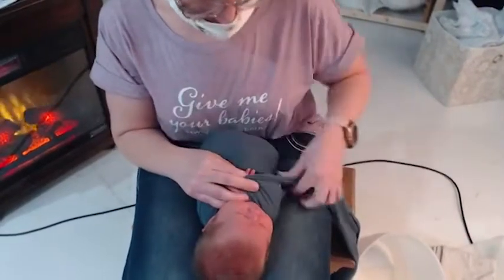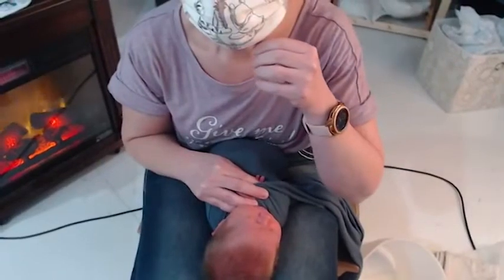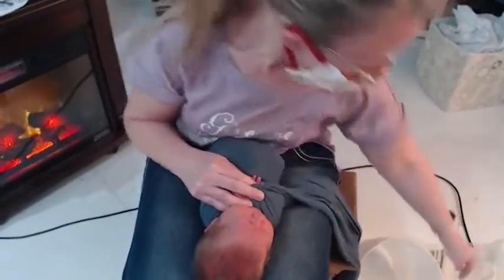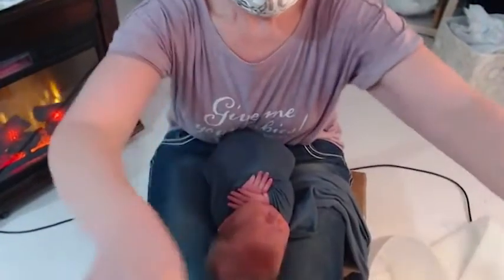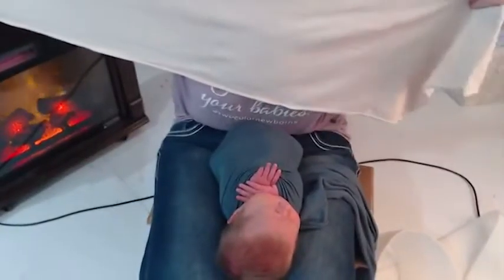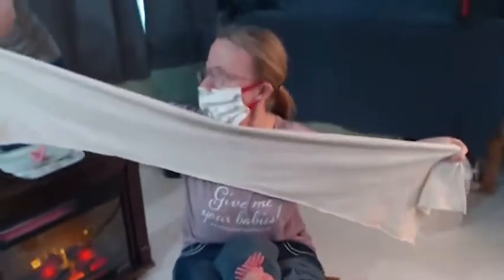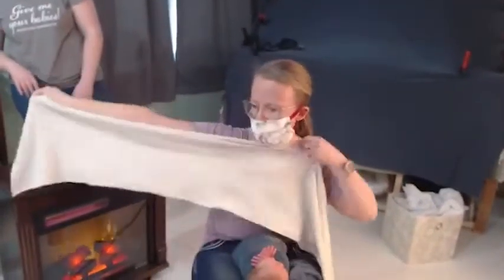Then I take a... There's a question. Can you show how long of a wrap you use for the base? It's the same as this one. All of my wraps are about the same. Say a little over, this is a yard or 3 yards, right? You can do finger to toe. Yeah, so I would say like 50 inches. I would estimate 50 to 60 inches long.